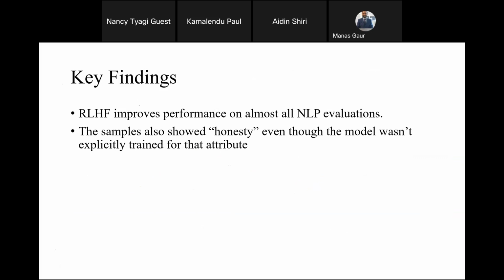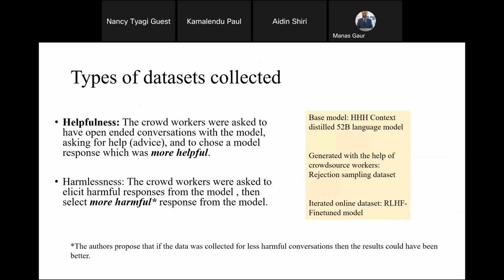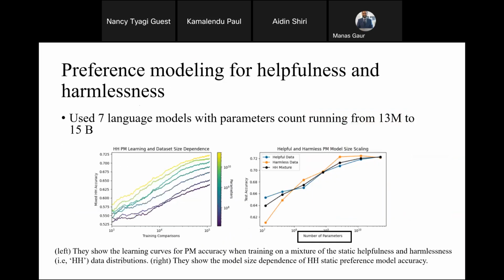The HH mixture graph that you showed earlier. Right, that one. So it is actually overfitting, right? How will you answer that? That HH mixture is our model, where we are taking the harmful and the helpful data. So that is what they did.